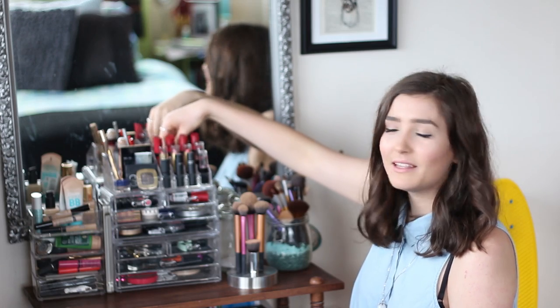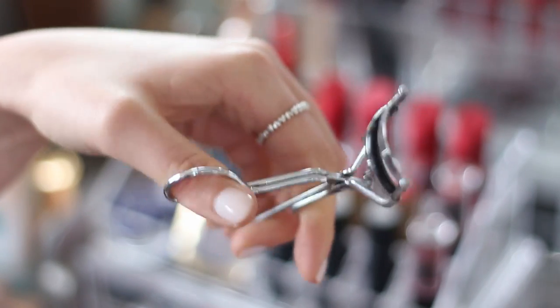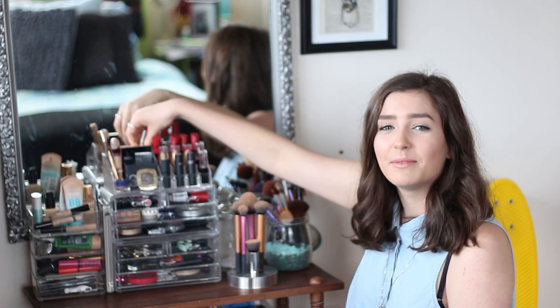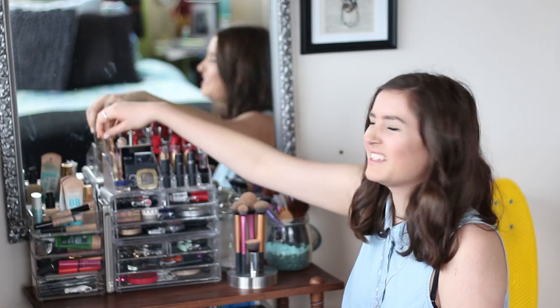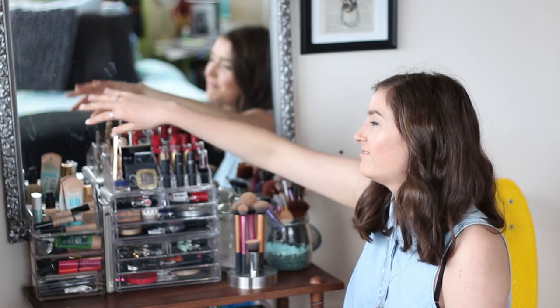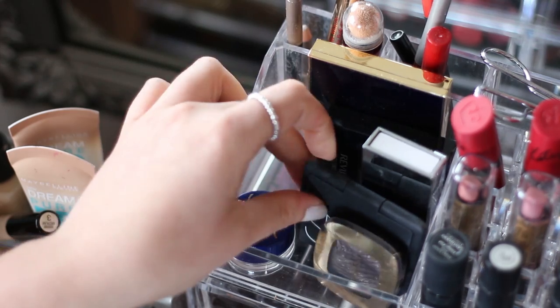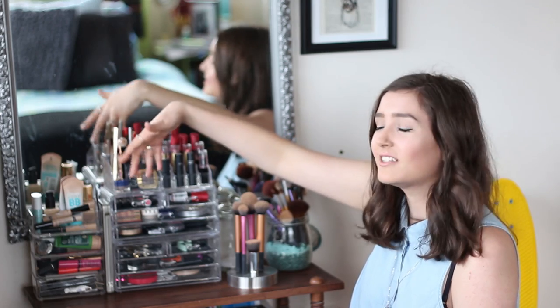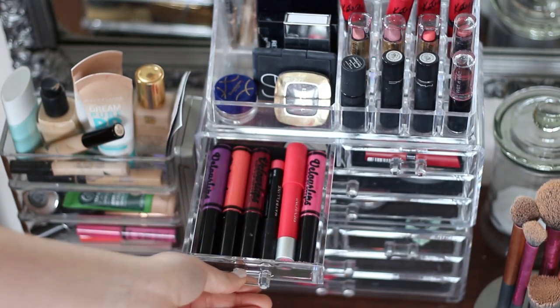In the back behind the lipsticks, I've got my eyelash curler, which is an everyday must for me. So it's got pride of place right there. Over here, I've got some lip liners. And then this is kind of like the random bit where I've got a couple of concealers, some eyebrow stuff. And I've got some palettes and some individual eyeshadows that I'm either using or I really like, so they're just sitting there. So in this drawer here, I've just got some liquid lipsticks and lip pencils and things.